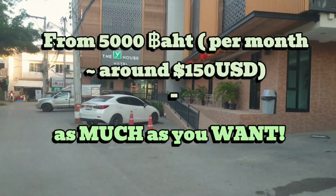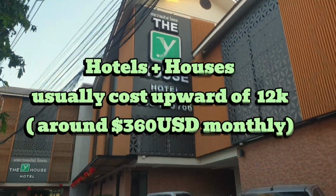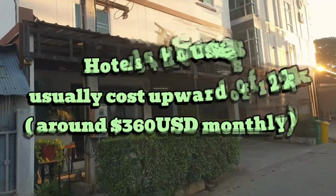Remember, this is the monthly cost. Hotels and houses both cost usually upwards of 12,000 baht per month.